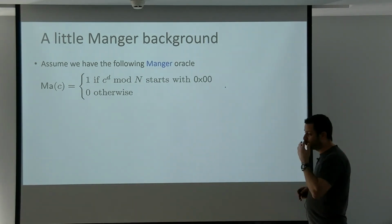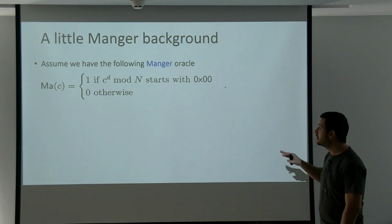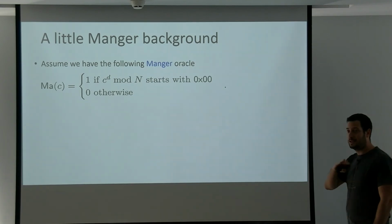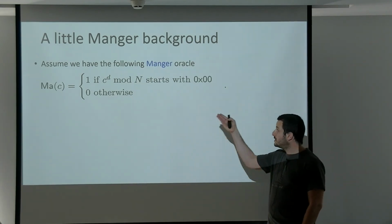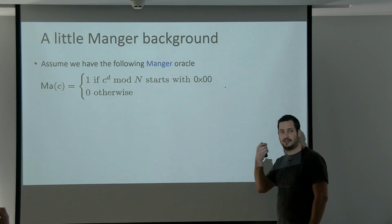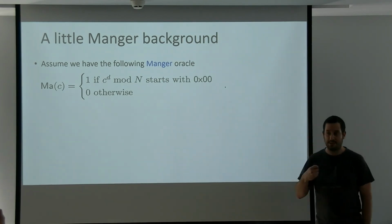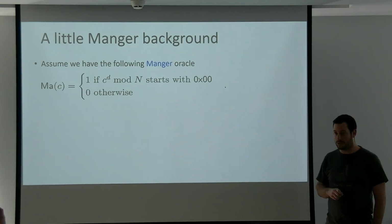OK, so to try to understand how this attack works, I'm going to show you a variant of the Bleichenbacher attack called the Manger oracle. In this oracle, what we're going to do is get a ciphertext, and we're going to learn if the first byte of the decrypted plaintext starts with 0 or not.